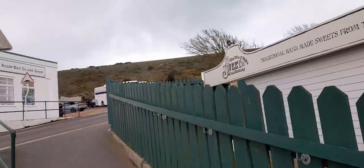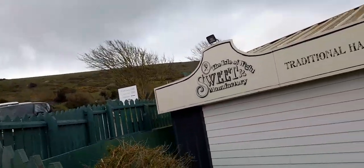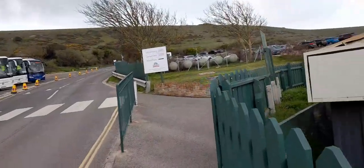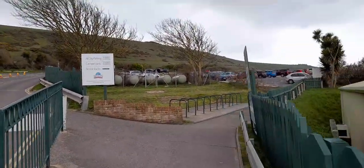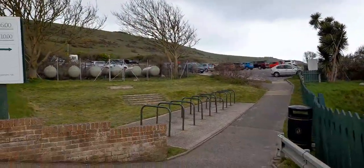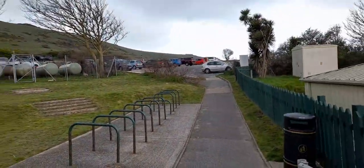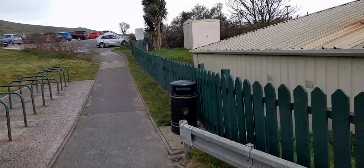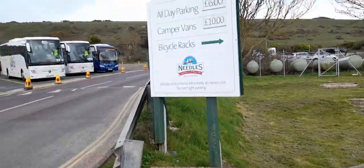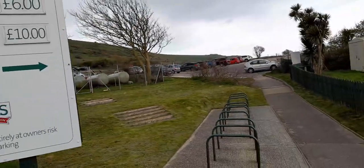So there's lots of things to see and do in the Needles Resort. It really depends what you're into. And bicycles. You can come by bike and park your bike here. Also, there's a bin and there's car parking. All day parking £6, camper vans £10, bicycle racks.